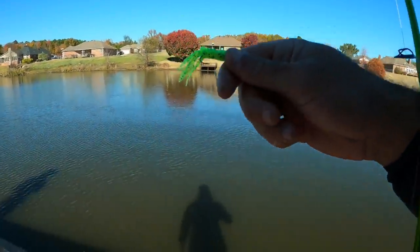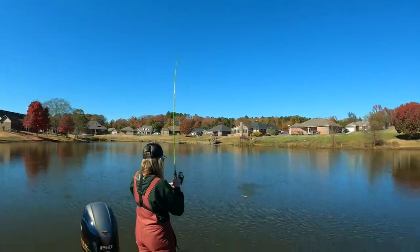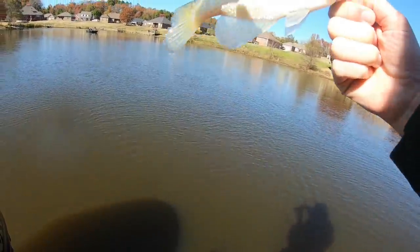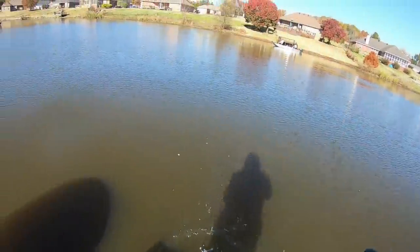And he bit my chartreuse tube too, so maybe that is going to be a big piece of this puzzle today. Oh, big one? No. Little guy. Phew, I was worried about catching a fish on my first cast that I might not catch another one, but thankfully that's not the case today. But this one is a lot smaller, definitely not a keeper, and he is so cold. See ya.